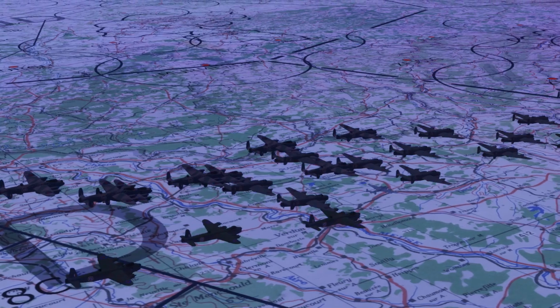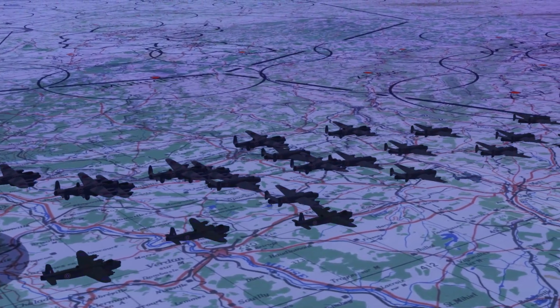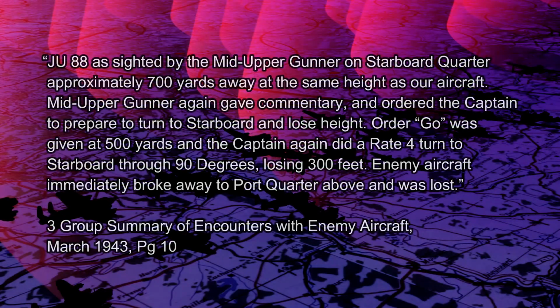A Stirling from 149 Squadron is approached 4 times by German night fighters, successfully corkscrewing out of each approach. Ju-88 was sighted by the mid-upper gunner on starboard quarter, approximately 700 yards away at the same height as our aircraft. Mid-upper gunner again gave commentary and ordered the captain to prepare to turn to starboard and lose height. Order go was given at 500 yards and the captain again did a rate 4 turn to starboard through 90 degrees, losing 300 feet. Enemy aircraft immediately broke away to port quarter above and was lost.